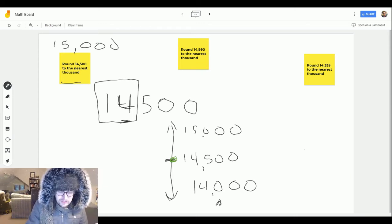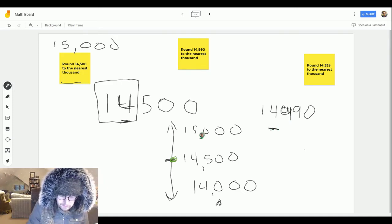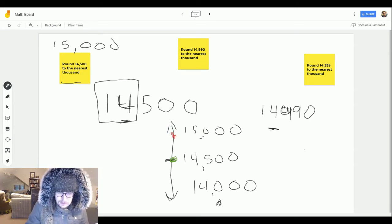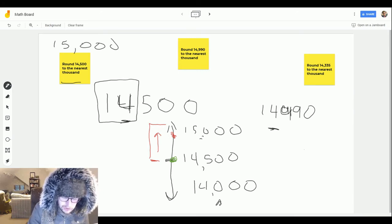Let's try the same thing with 14,990. With 14,990, we can say it's also going to fit on this same exact number line. 14,990, that's not my best 9, is going to fit on this number line. It has 14 thousands in it, so the next number of thousands would be 15,000. It isn't going to fall in the middle. It's going to fall right here, almost all the way to 15,000. It's only 10 away from 15,000. Which means that we're going to round up. If it's between 14,500, the halfway point, and 15,000, we're going to round up to that 15,000. 14,990 is much closer to 15,000 than it is to 14,000.